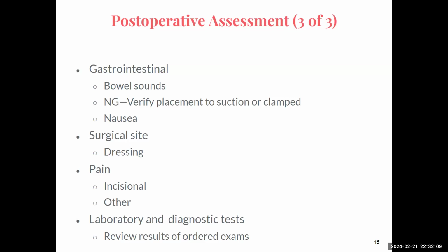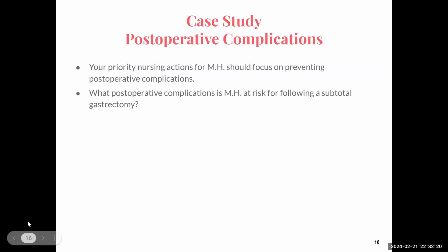Are there any labs or diagnostics that they want? Do they want another CBC or something after the surgery? So we want to check so that we can get lab, or if X-ray or somebody would need to be there, so that we could contact them.